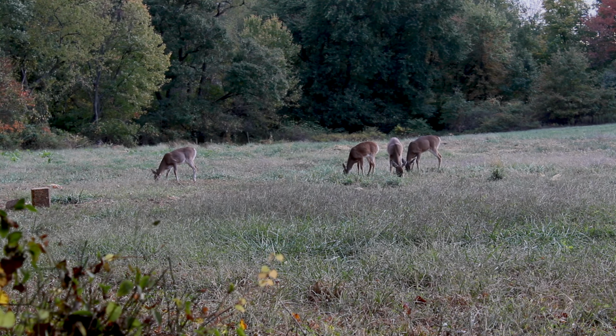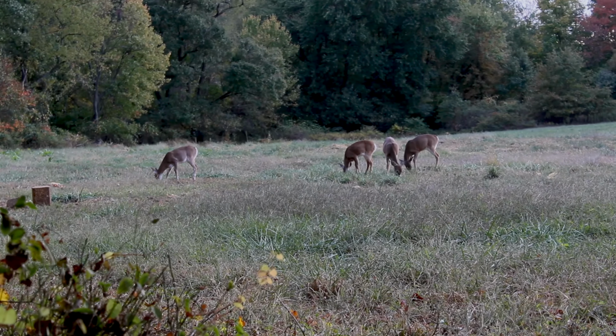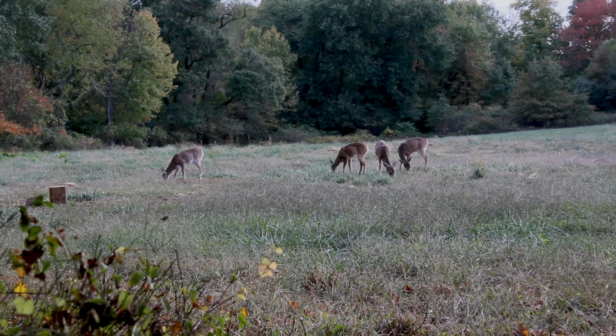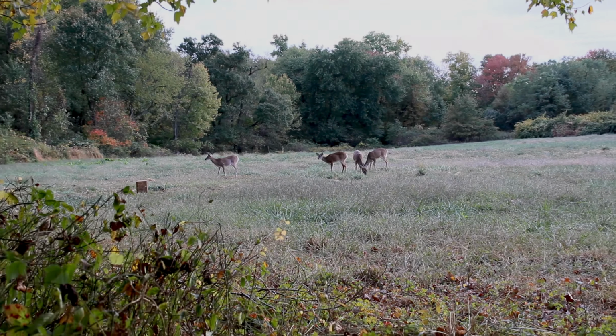Walking up to a big yellow pile of corn in the middle of the woods or in a field really isn't that natural when you think about it. They are browsers. Let them browse. Keep them busy.